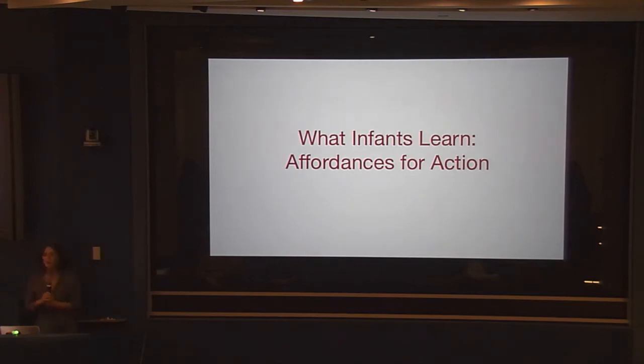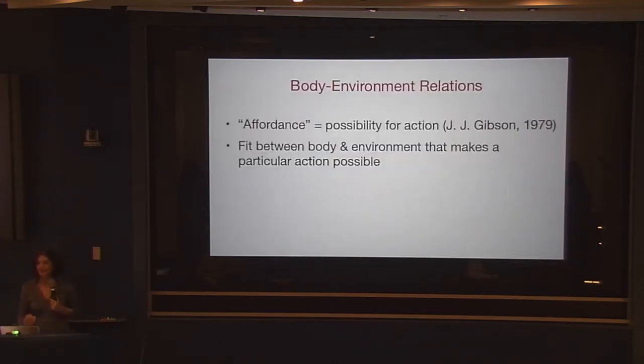All right. So what do infants learn from all of that movement? They learn about affordances for action. They're learning about their body, they're learning about the environment, and they're learning about the relations between their own bodies and the environment. Well, affordance is a scientific term that was coined by J.J. Gibson, and it means possibilities for action. So an affordance is the fit or the relation between aspects of your body and features of the environment that make a particular action possible.